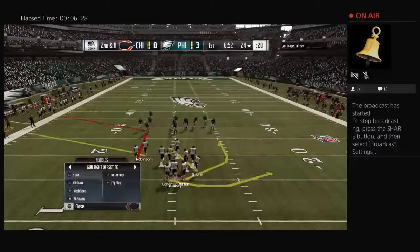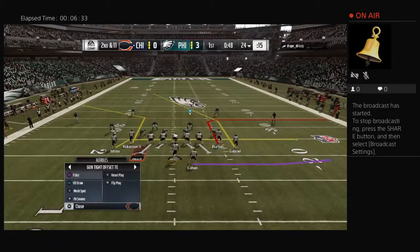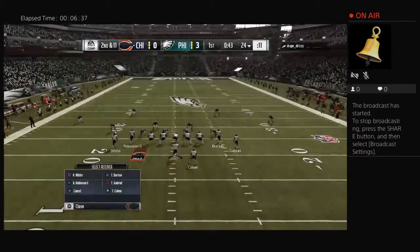That pass play wound up for negative yardage, so here's second and 11. Red, up. 18. Red, up.